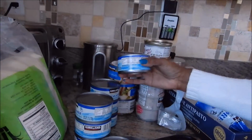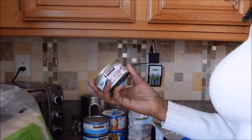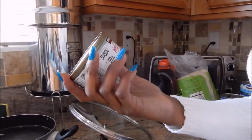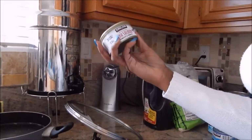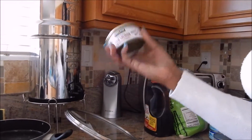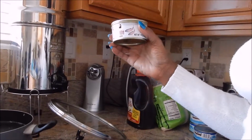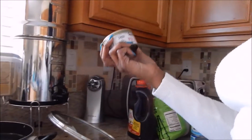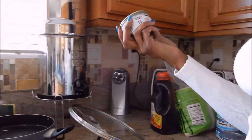We also have tuna, got today at Costco. Salmon is another one that I didn't know about, but I read that salmon can last a long time. And Kirkland, which is the Costco brand, has boneless and skinless salmon. You can make salmon croquettes. You can make a meal out of this. If you're from the South, you know a salmon croquette. My mom used to make those. It's kind of like a crab cake, but made with salmon instead.